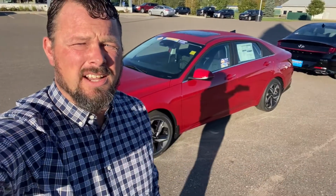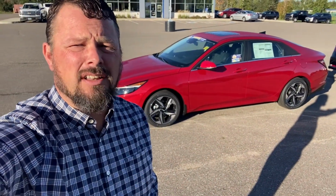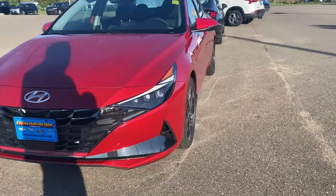All right, check this out. This is our Elantra hybrid, 50 miles to the gallon. Haven't done a long video on one of these yet, so check it out. All right, this is a 22 Elantra hybrid.